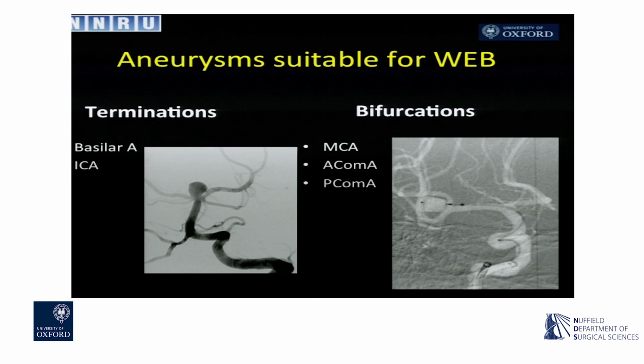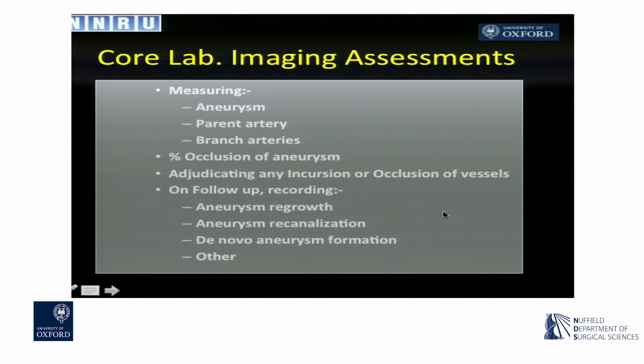Does it work? Well, it works in the aneurysms that it's designed to treat. Aneurysms that are at terminations, in other words, the basilar artery termination, the internal carotid artery termination, such as this, or aneurysms at bifurcations, which, if you rotate this image, you'll see is actually a termination aneurysm. It's just that it happens to be along the line of gravity, of the horizontal rather.